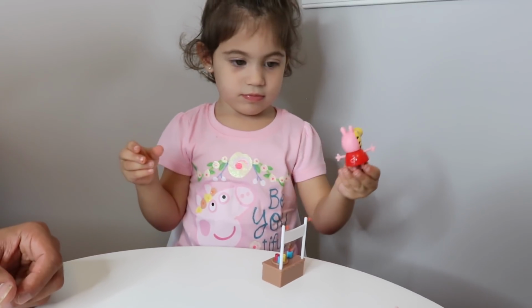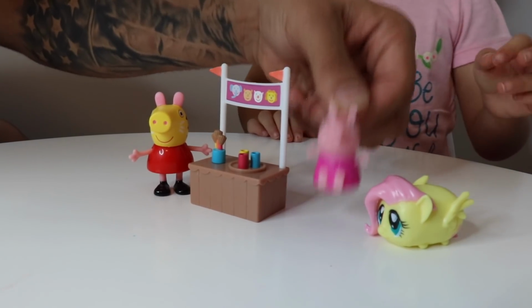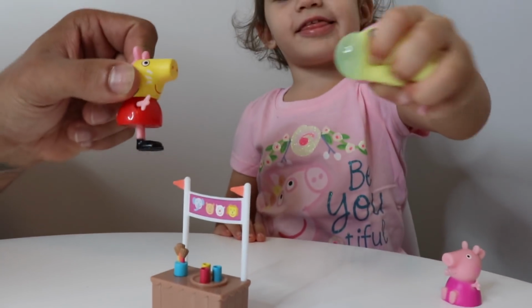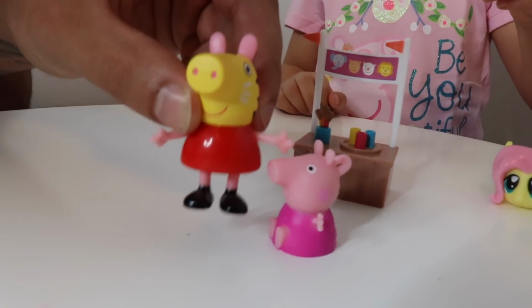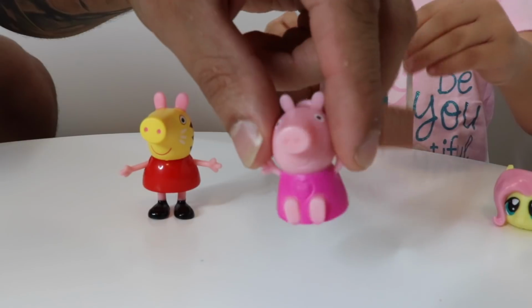So the first one we opened up was face painting with Peppa Pig. Do you guys want to paint your faces? Yeah, I would love to paint my face. What about you, Pony? Yeah, paint my face. Okay, let's paint your guys' faces. Okay, here we go, let's paint your face. Whoa, look how pretty her face is.